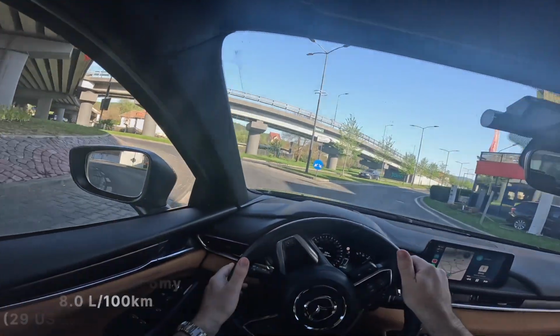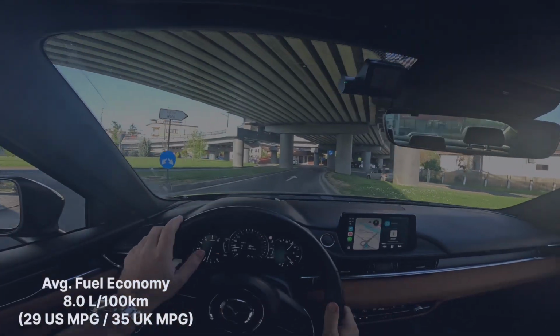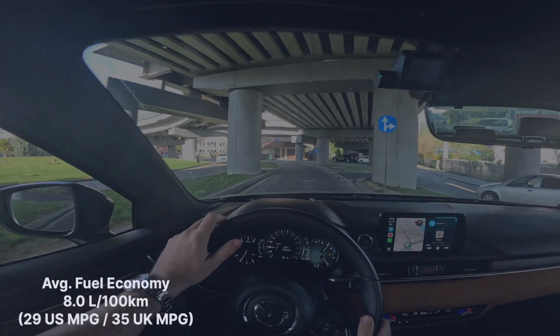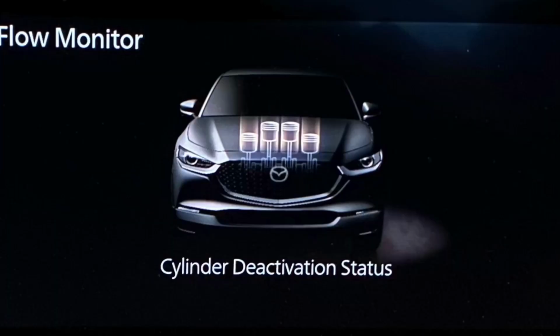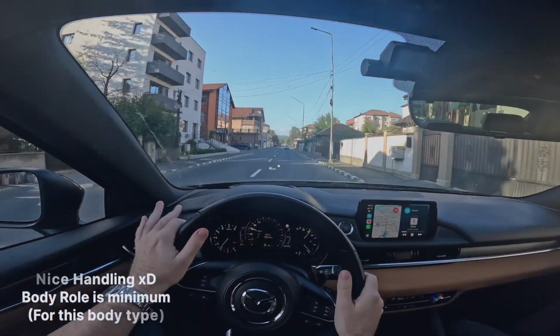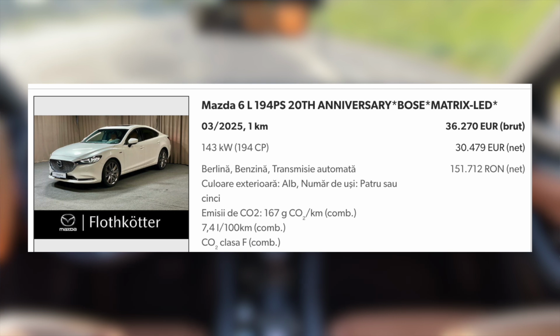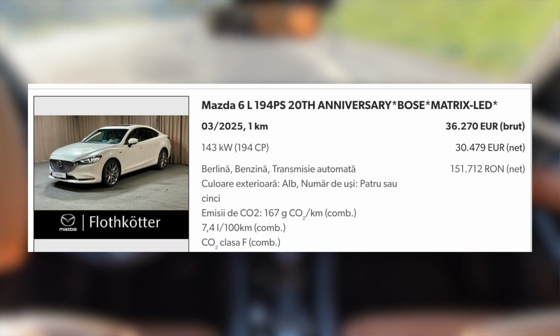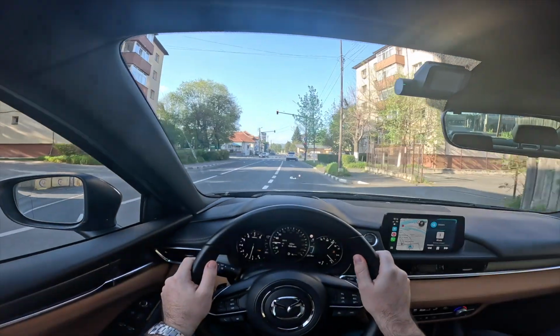Fuel consumption on average in the real world is around 8 liters per 100 kilometers. I will adjust that on the screen in miles per gallon. When you're cruising, the engine will deactivate 2 cylinders. You won't feel that while you drive, and you can get even better fuel mileage. You can find similar vehicles like this for around 30,000 euros. And again, as I was saying, I feel like you get a lot of value for money.